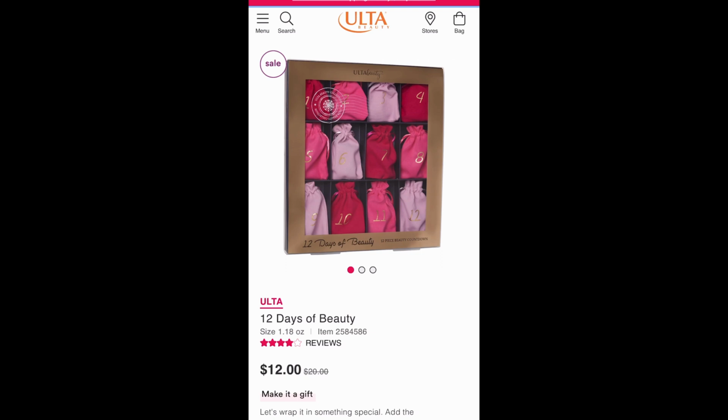I'm on day 2 of opening an advent calendar, and today we are going to open the 12 Days of Beauty from Ulta. And I have recruited my mini-me to help me open. I got this for $20 and I just went on Ulta's website and it is now on sale for $12.